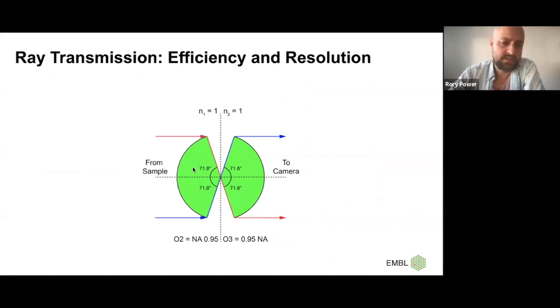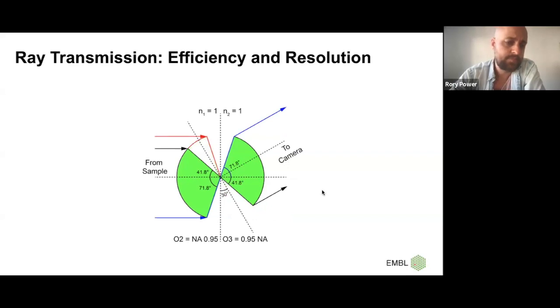So you see here, this shows the transmission between O2 and O3. In this case, for a high NA air objective in the classical remote focusing arrangement, you see no loss of rays through the system. This is great. But when you tilt things, then you start to lose rays. This red ray is no longer limiting; this black ray now is the limiting ray. So this is loss of information, so loss of resolution and light throughput efficiency. But the problem with these high NA objectives is also that they would just crash into each other with even a few degrees of tilt between the two, which makes this kind of arrangement unsuitable for OPM.